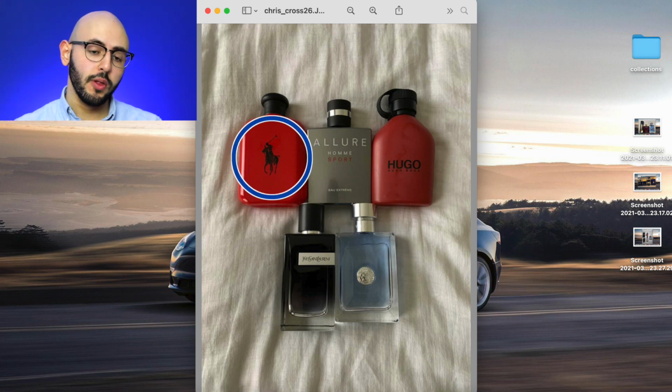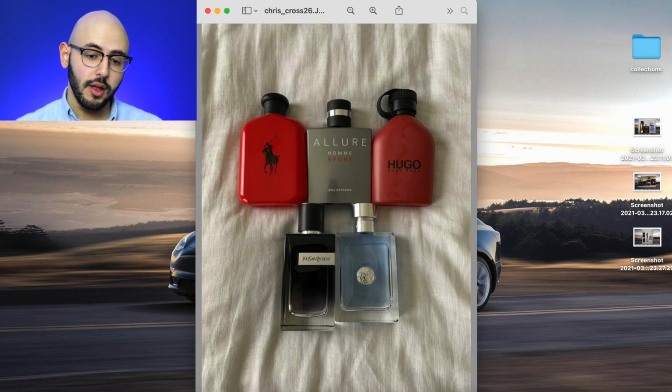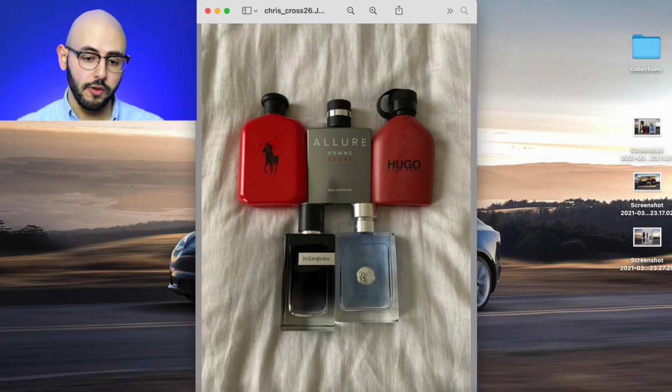Polo Red, the original, doesn't perform very well, but it's a good scent profile. Allure Homme Sport Eau Extreme is a good, sweet, versatile scent. Hugo Boss, the red one here, is a warm weather scent. YSL Eau de Parfum, good bit of versatility there as well. Very good fragrance. Versace Pour Homme, excellent as well for the summertime.